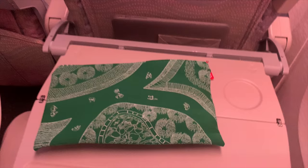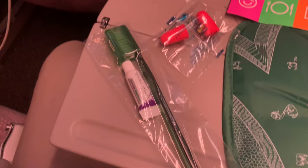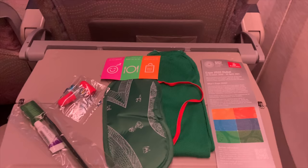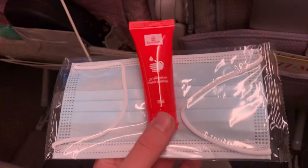Everyone flying Emirates Long Haul Economy will receive an amenity kit like this one. You've got some standard and basic stuff like toothbrush, toothpaste, earplugs, and stickers to let the crew know whether you want to wake up for the meal or not. Eye shade, socks, and a leaflet about the 2020 Dubai Expo. Later, the crew also handed out a little hand sanitizer and a face mask. Headphones and blankets also available.